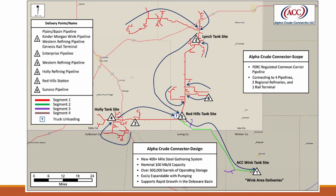So just to begin, I would have 10 Excalibur Shields here, and maybe even double once you start understanding what else you need. Maybe triple, but to start understanding what's going on inside your pipelines, 10 to start off on this 250-mile gathering system, crude oil system.